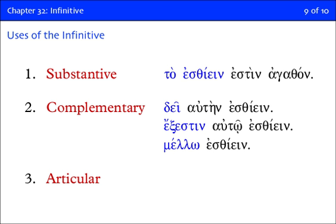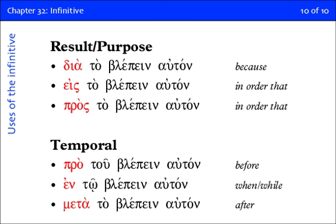Actually, it's not the articular use, it's the articular with a preposition. Here's what happens. When you have one of these 6 constructions where you have a preposition and your definite article, which will be neuter, and an infinitive, and normally a word in the accusative. Okay, that's the construction right there. This is a special kind of idiom in Greek, and it kind of defies some of the rules you're used to. And so on your vocabulary cards, you need to make 6 separate vocabulary cards for these 6 constructions. That's how important it is to recognize these.